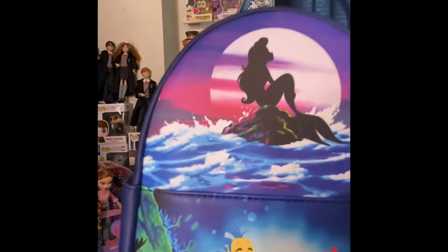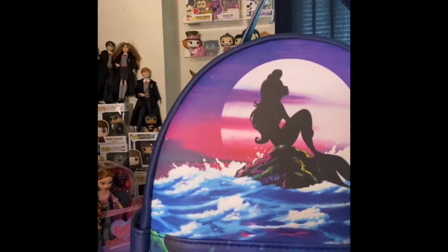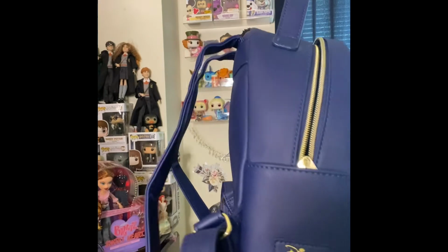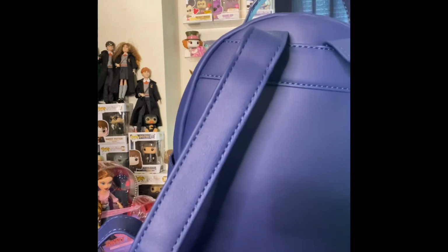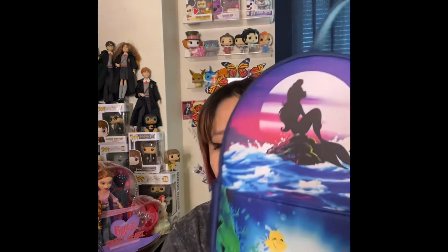Oh, I forgot to put my stuff back in my bag. Now we're going to move on to what I got today, which is this bag. I know you saw it, it's blue, but it's Ariel. It is a Loungefly bag. I know it doesn't look like one because the Loungefly is on the side, but here's a 360 of it. And it is beautiful. I just realized it has like a line on it, but whatever.